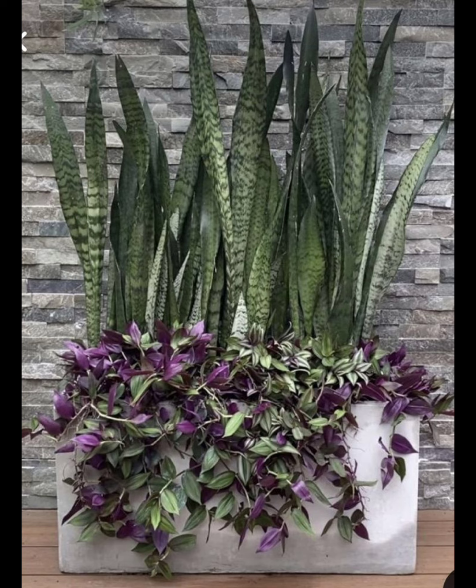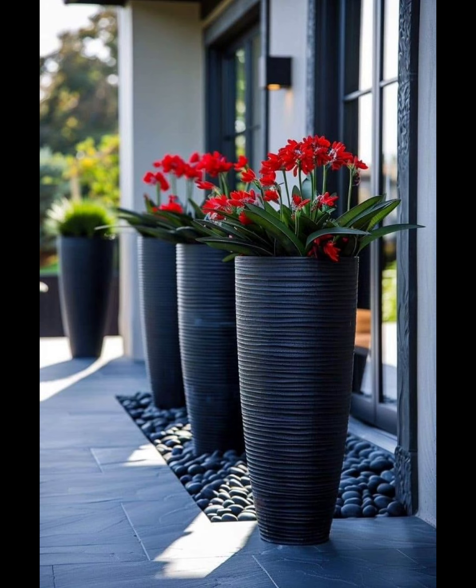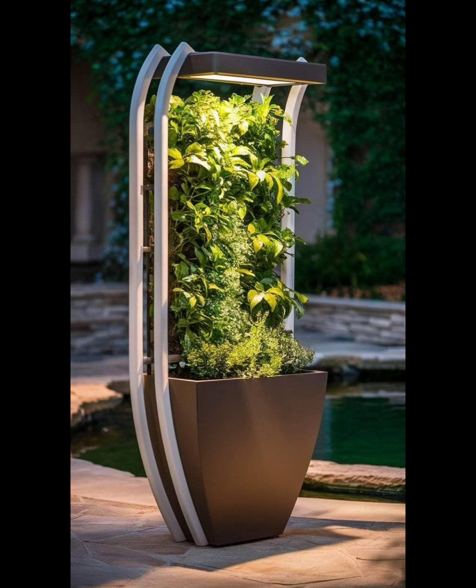Number 1. Ceramic pots. Classic and versatile ceramic pots come in various colors, sizes, and patterns. They blend well with any interior style, whether modern, minimalistic, or womens.